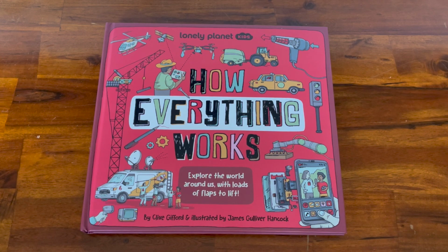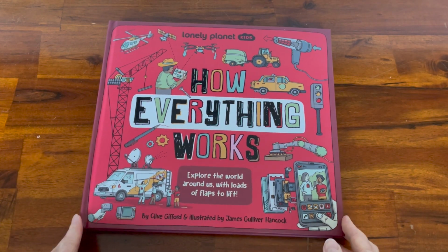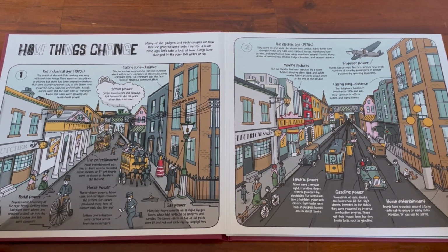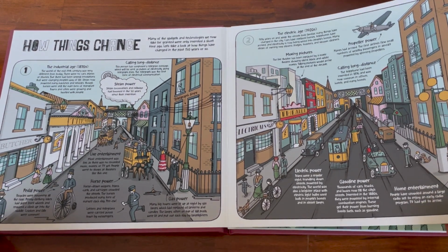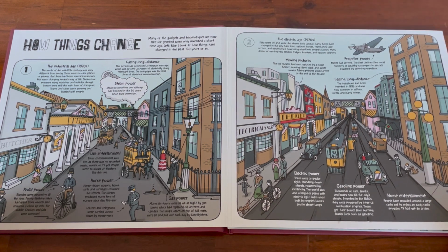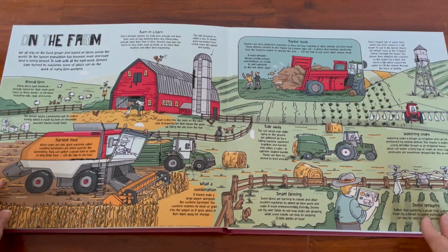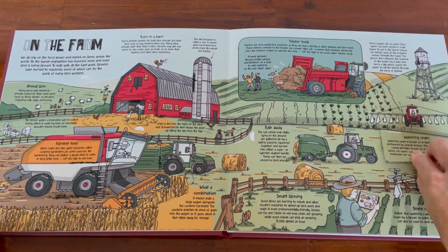The first book I'm going to flip through is How Everything Works. Explore the world around us with loads of flaps and lifts. And that's what this book has. It has a lot of flaps. I'm not sure how well you'll be able to see these flaps because they really do blend into the page, but I'll go ahead and open up a couple of them just so you can get an idea of where the flaps are and what they look like when you lift them up.